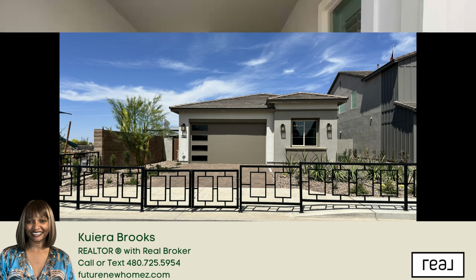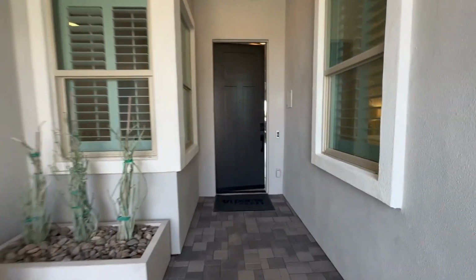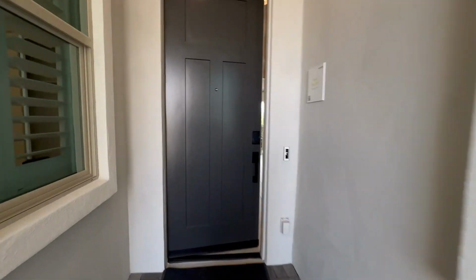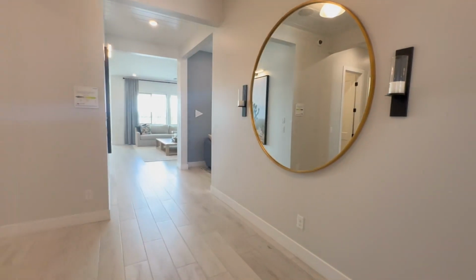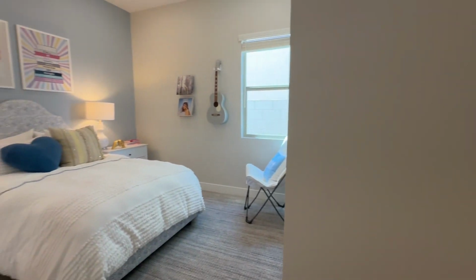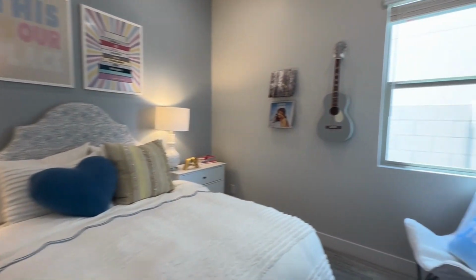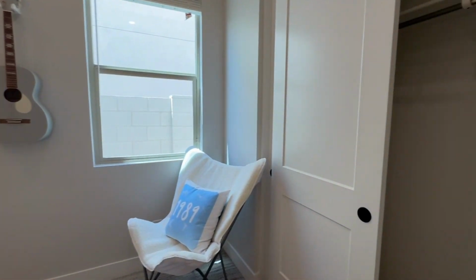Today I'm going to take you on a tour. You're going to see the model and also the finished product of the Aspen, which is part of the Solstice at Terraza by Tri Pointe Homes. The homes are stunning. They're beautiful. They're modern living with open floor plans, energy efficient features, and gorgeous desert views. This neighborhood offers a perfect blend of comfort and style. Whether you're a first time home buyer or looking to upgrade, Solstice at Terraza has something for everyone.